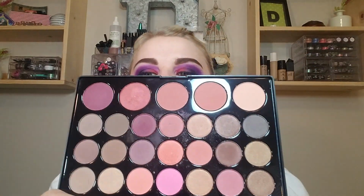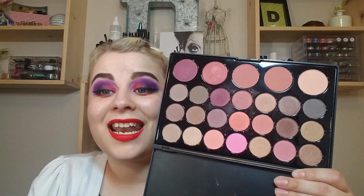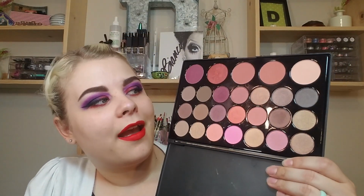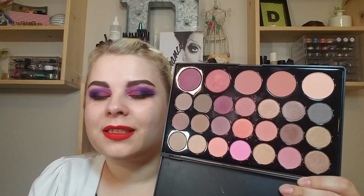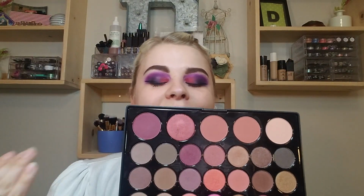The next one here is the Blush Neutrals 26 color eyeshadow and blush palette. I went with this one because occasionally I do need to go for a more neutral, natural makeup look. And I felt like I needed some blush in my life because these blushes are amazing and I keep forgetting that I have them in my collection. So me pulling this out is also a reminder to myself.